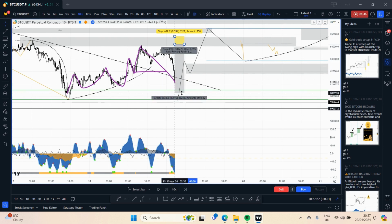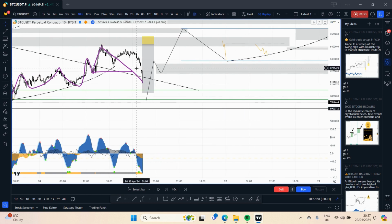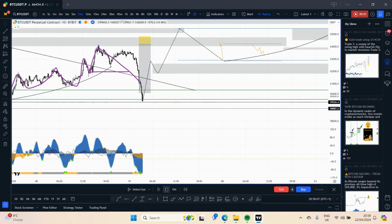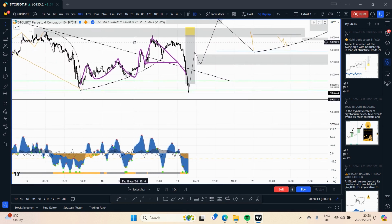All right, for those of you who entered, well done. Personally, I didn't enter that because I wasn't in the charts when it happened. But if I was, I would have been waiting for a retracement off of this break. Let's see. Do we get a retracement off this break? Well, price comes down, we don't really get much market structure. So unless you set a limit order there, which I wouldn't advise, chances are you probably didn't catch that one.